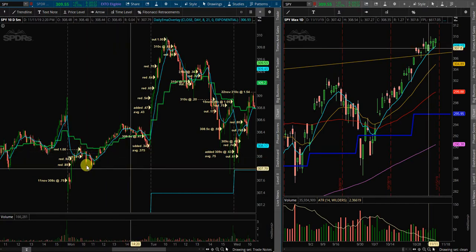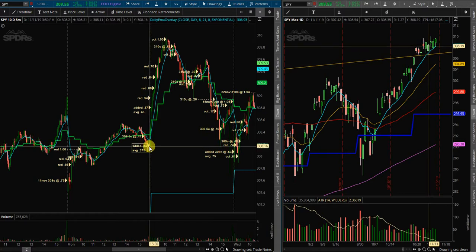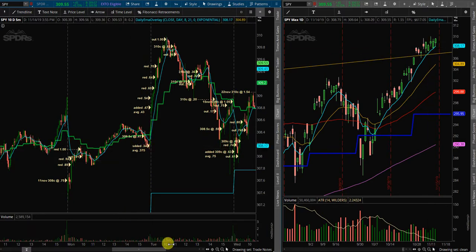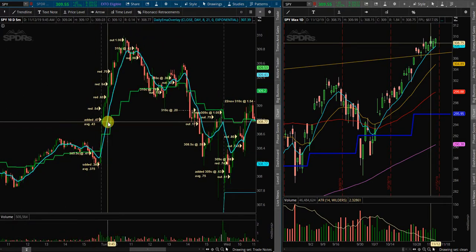End of the day, notice an interesting pattern set up here. So I took these 309.5 calls overnight at 41. Dipped down a little bit lower into the close. Took some more here at 34. Worked my average down. As you can see, worked out extremely well as we gapped up here onto Tuesday.